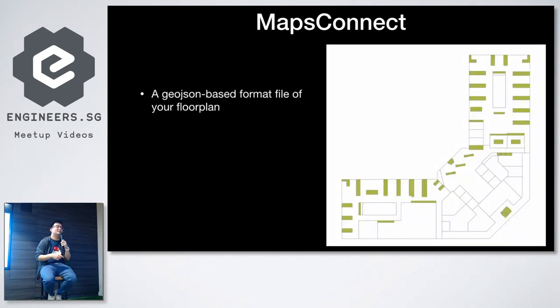So once you actually have everything added in and you submit to them, they will do some form of cleanup, etc., and they'll return you a GeoJSON-based file that you can make use of when you're building your app. So this is one of the examples of what we got. And yeah, it kind of details out the area.